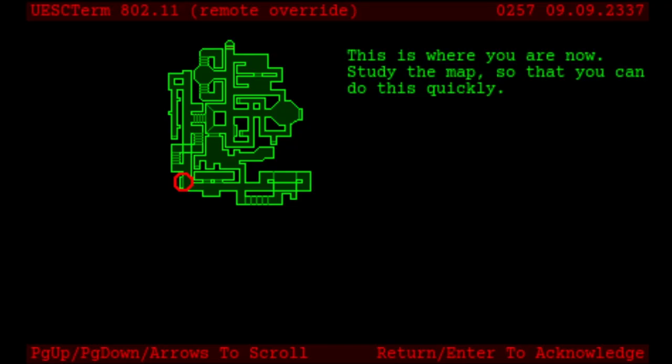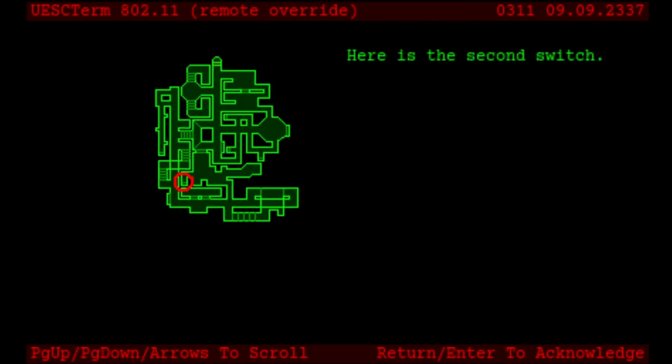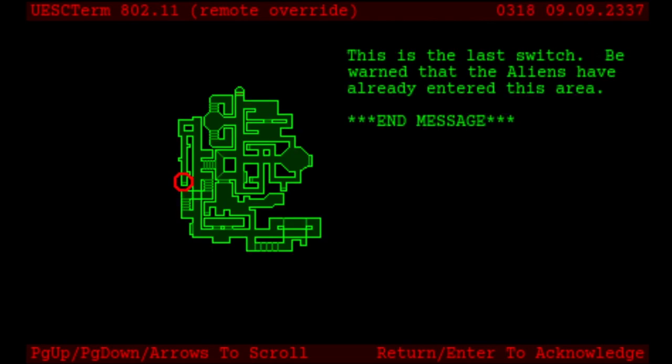This is where you are now. Study the map so that you can do this quickly. Here is the first of three switches that you will need to activate. Here is the second switch. Interestingly, this is the only switch that you really have to hit in order to trigger the end of the mission. I guess the other two are less important. This is the last switch. Be warned that the aliens have already entered this area. End of message.